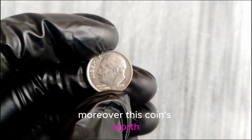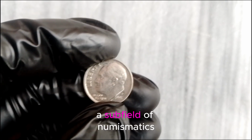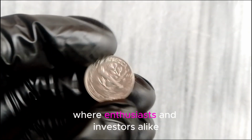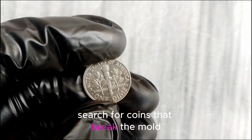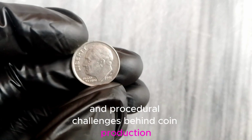Moreover, this coin's worth is also fueled by the increasing popularity of error coin collecting, a subfield of numismatics where enthusiasts and investors alike search for coins that break the mold, sometimes literally, and offer a glimpse into the unseen mechanical and procedural challenges behind coin production.